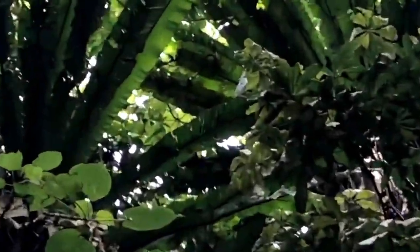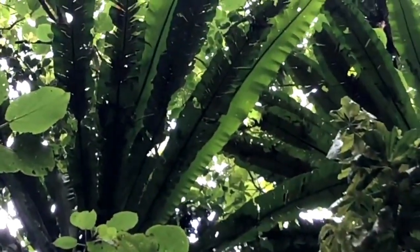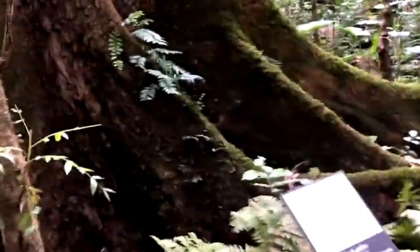Have a look at those beauties. Look at that. Those are amazing. What a wonderful place this is. We're nearly at the end of our little walk now. A bunch of birds. Maybe you saw them, maybe you didn't. Not sure. This is a red cedar.